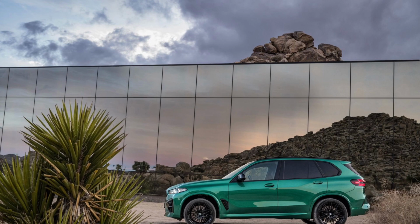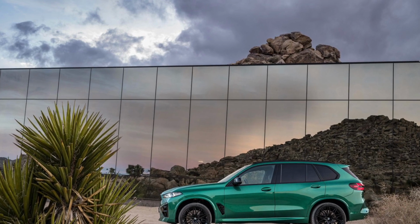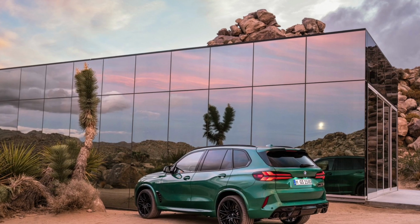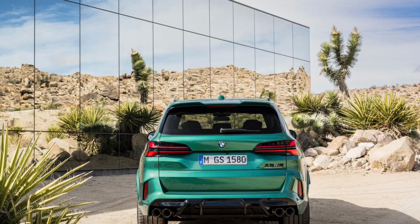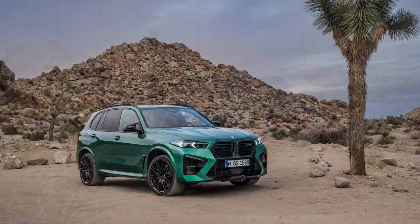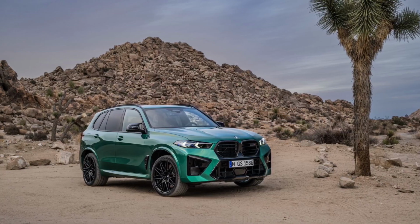The newly developed design of the combustion engine combines a classically high revving profile with state-of-the-art M twin power turbo technology. The 4.4-liter V8 engine in the new BMW X5M competition and new BMW X6M competition stands out with its even sharper response and increased efficiency.